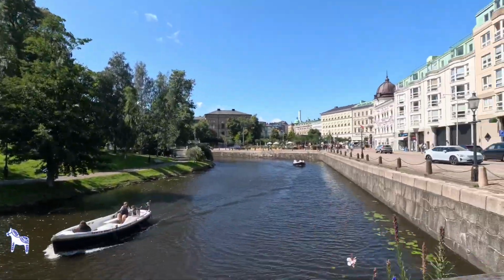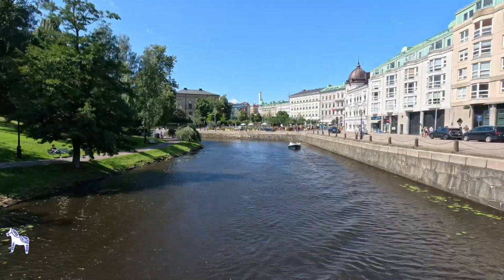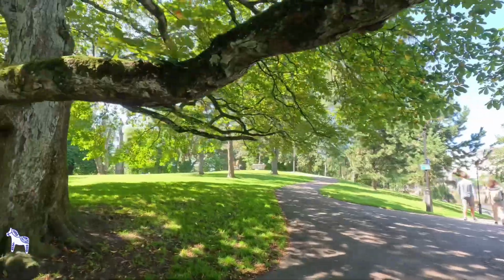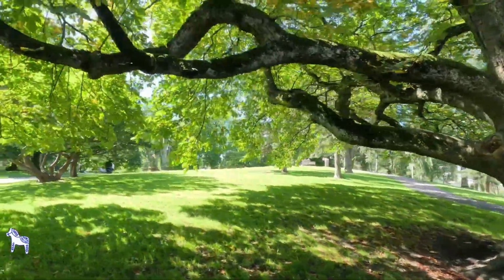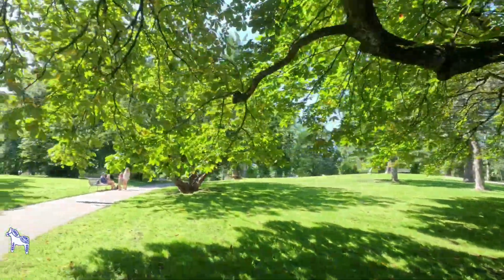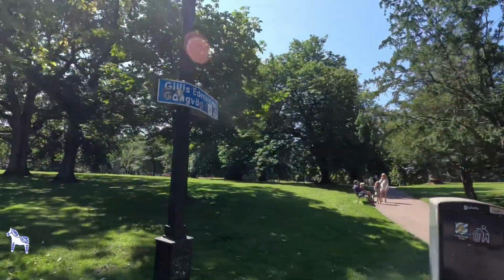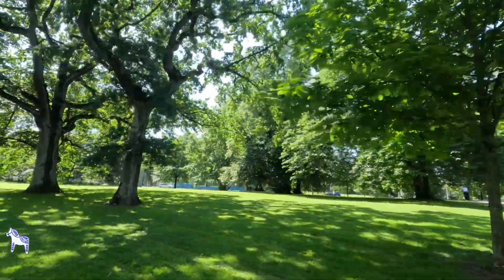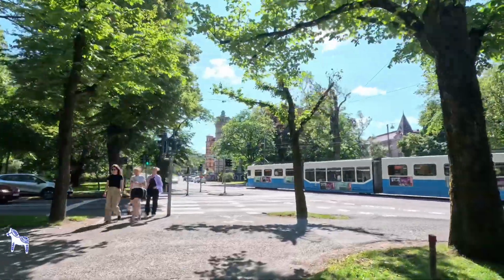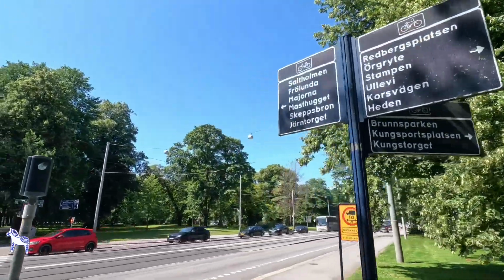As I enter the park, I'm greeted by a lush oasis of trees, flowers, and well-manicured lawns. It's a tranquil escape in the heart of the city. People are enjoying picnics, reading, or simply strolling along the paths. I find a quiet spot to sit down and soak up the atmosphere. The combination of fresh air, sunshine, and the park's natural beauty is incredibly refreshing. It's the perfect way to end a wonderful day exploring Gothenburg.